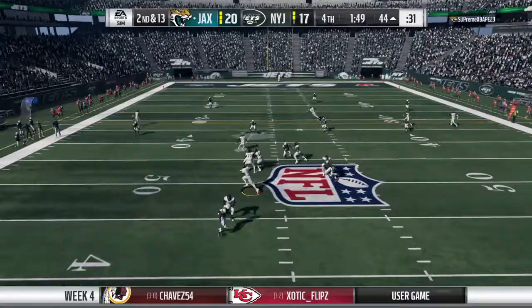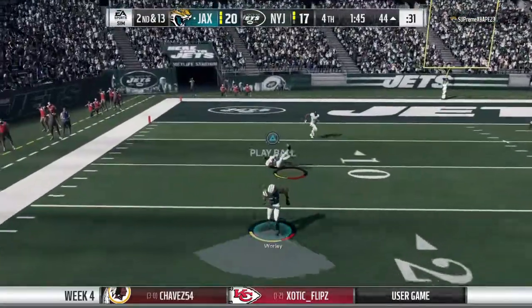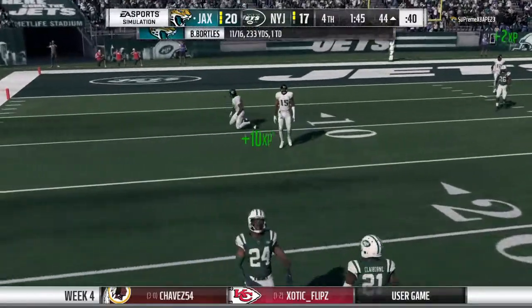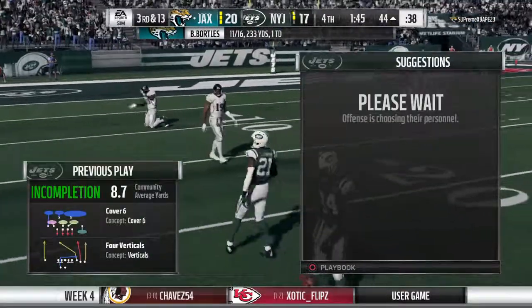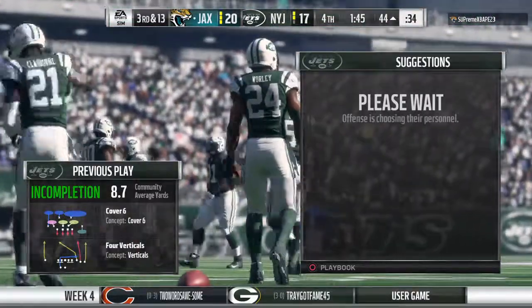Bortles going to look to throw. Forced out to his left. Now he'll let it go on the run. Deep left side. And he almost had it defensively. Could have been a game changer there in this second half. Instead, it's 3rd down.